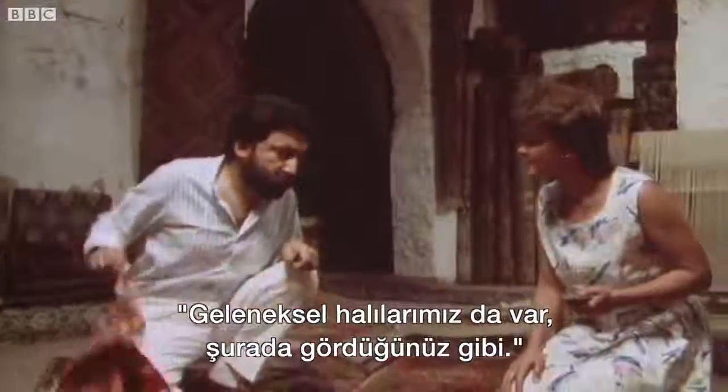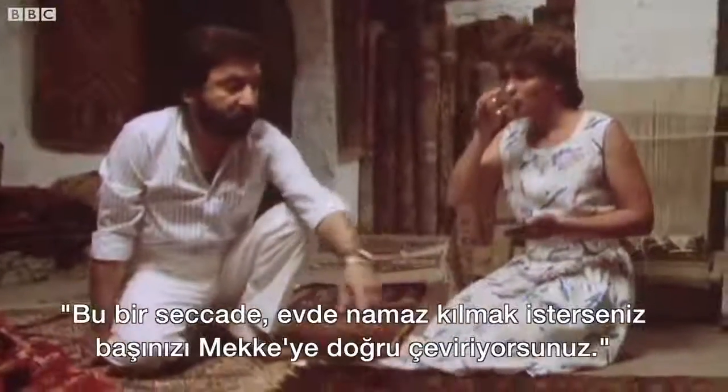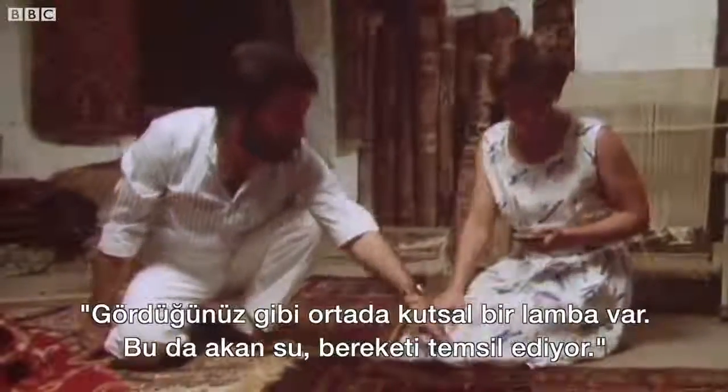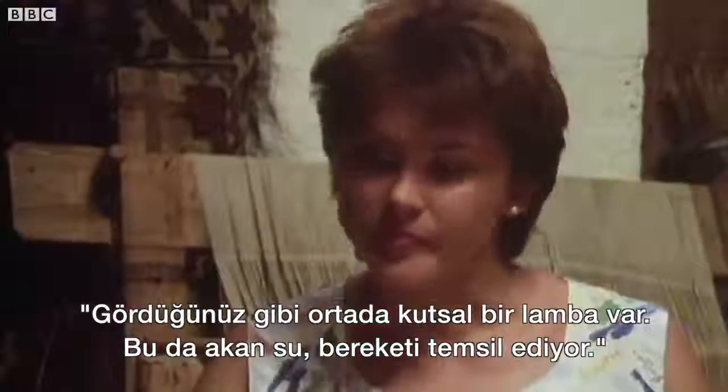Oh, we have also traditional carpets, such as this one, as you can see, a praying one, and you direct this to Mecca if you want to pray at home. Yes. And as you can see, there is a holy lamp in the middle. This is the running water symbol. It means the symbol of fertility.